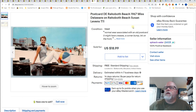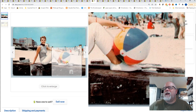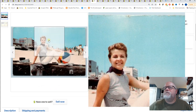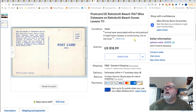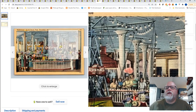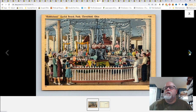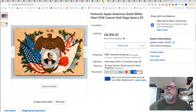Rehoboth Beach, Delaware, one of those beachy towns to keep an eye out for. 1967 Miss Delaware on Rehoboth Beach, Susan Levens. I think she turned out to be an actress too. Not sure. $18.99. Next, Cleveland, Ohio, Euclid Beach Amusement Park, Kittyland Aeroplanes. There's that one. And $14.99.